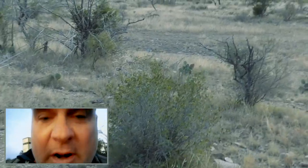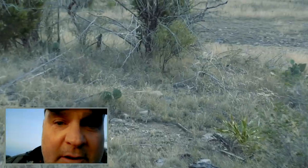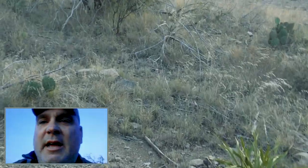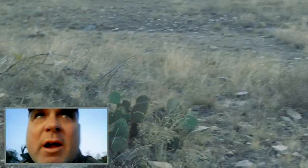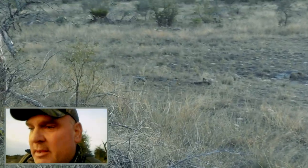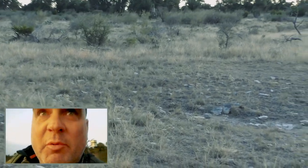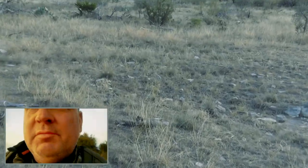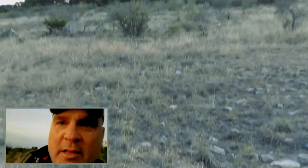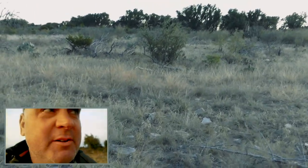We're walking over and trying to recover the buck I just shot. He dropped, so he didn't go anywhere. He dropped right where I shot him. I think it's that triple beam buck, which is what I was after. I just want to make sure it's him.